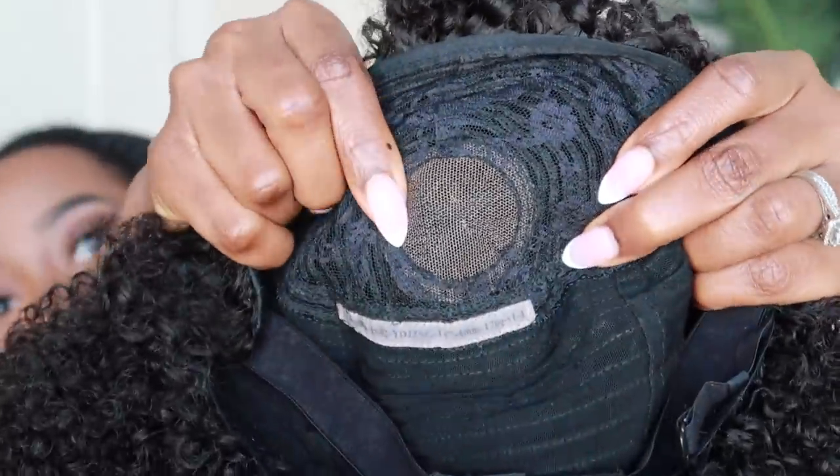I am showing you all now what the unit looks like upside down. It doesn't look too bad, but it certainly won't look natural when someone stands over you and sees those wefts. So I'd highly recommend actually making sure it's in the right direction.